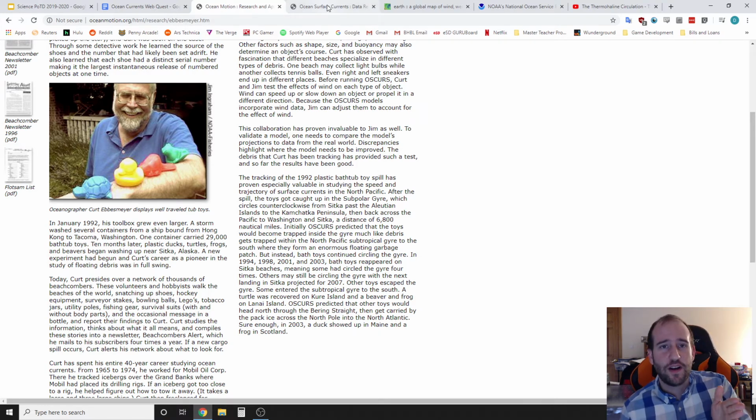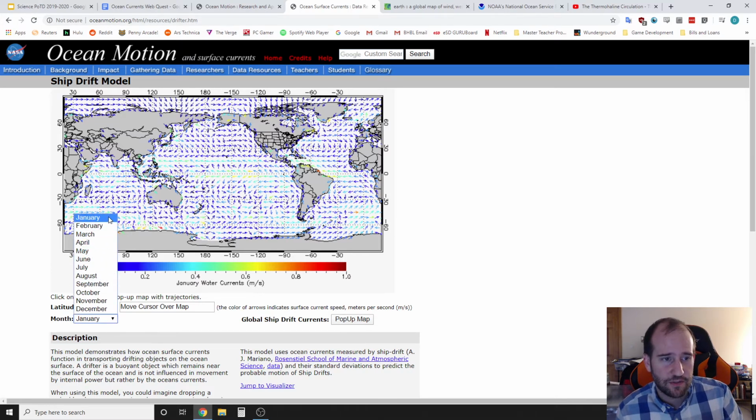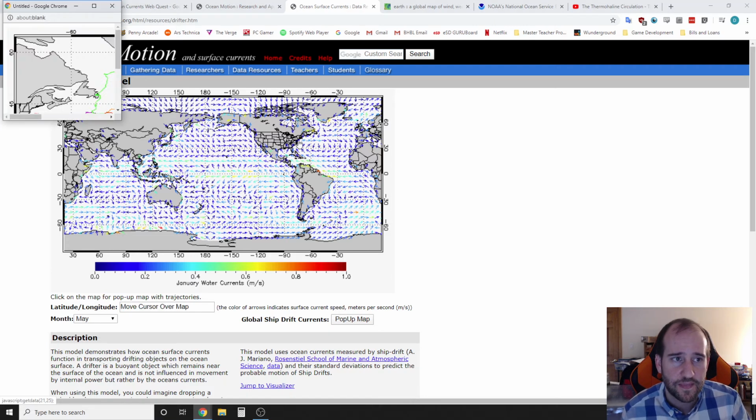From that, you go on to the second website, which is this one. This is the ship drift model. Depending on the month, and you can change the month down here to anywhere that you want, but I'll just pick May. You can move your cursor over the map and pick a latitude and longitude, and it's like you're dropping something into the ocean. So if you were to go off of New York City and drop something in the ocean, you click it, and a new window pops up, and usually you have to open it.